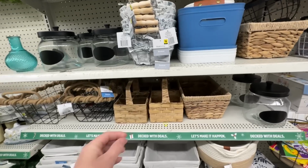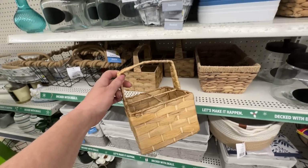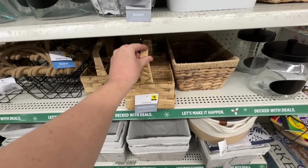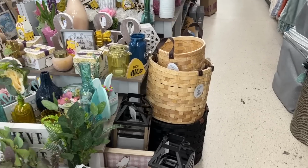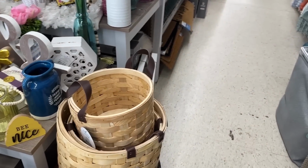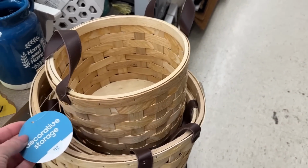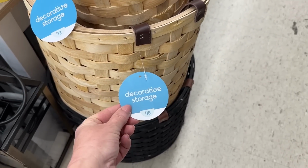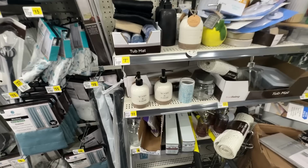They have various different ones with the fabric on the inside, and then they have this hyacinth caddy for $5. That's just beautiful. It matches those other baskets as well as these very well. These are decorative storage baskets. That smallest one's $12, and the largest one is $16.